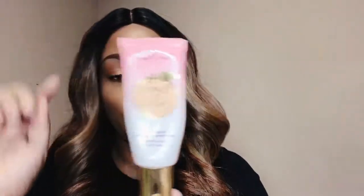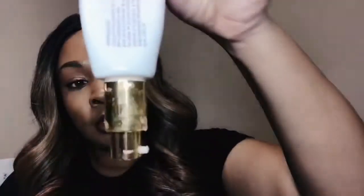So primer, in terms of higher end, I like this Too Faced Primed and Peachy primer. I happen to like primers that are sticky. I know that may not make sense, but I really like the ones that are sticky. I just feel like your foundation sticks better to your skin with the ones that are sticky.